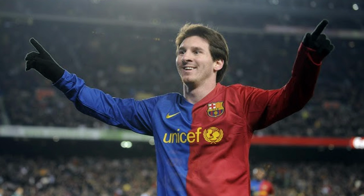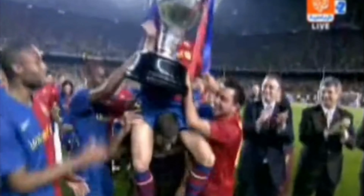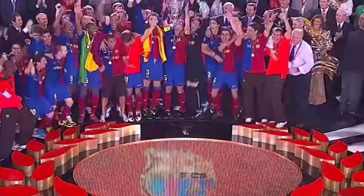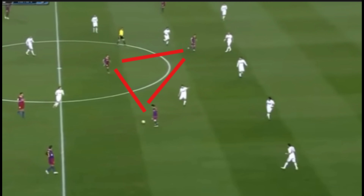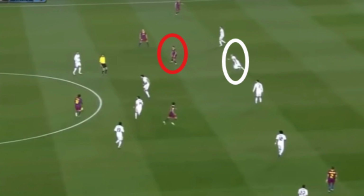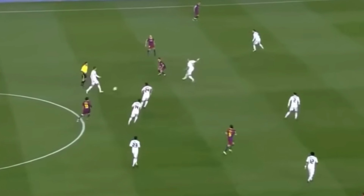Guardiola's Barcelona dominated not just Spain, but Europe, winning multiple La Liga titles and the Champions League in 2009 and 2011. Tiki-Taka made every pass look purposeful. Every movement was calculated. It wasn't just possession, it was possession with a purpose.